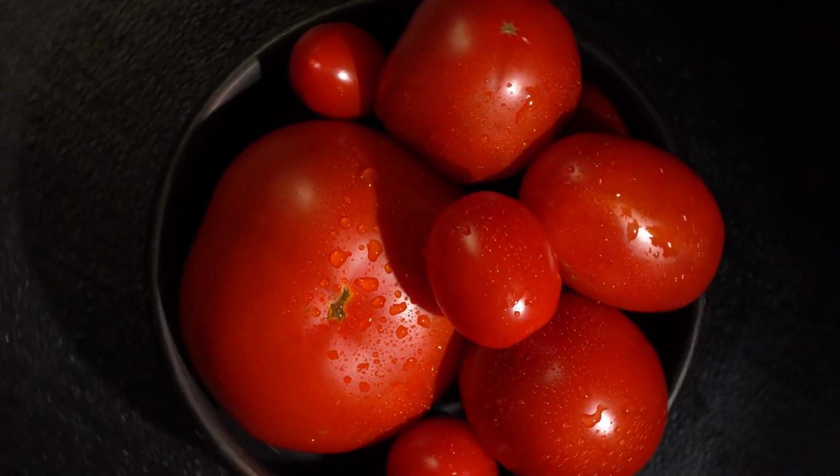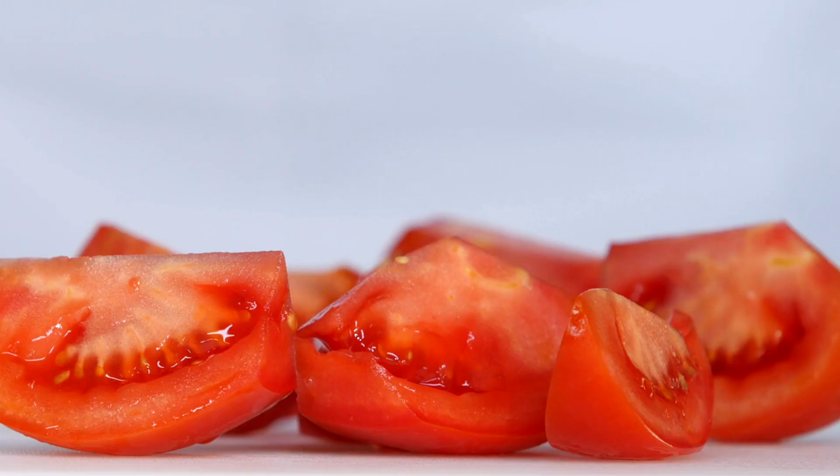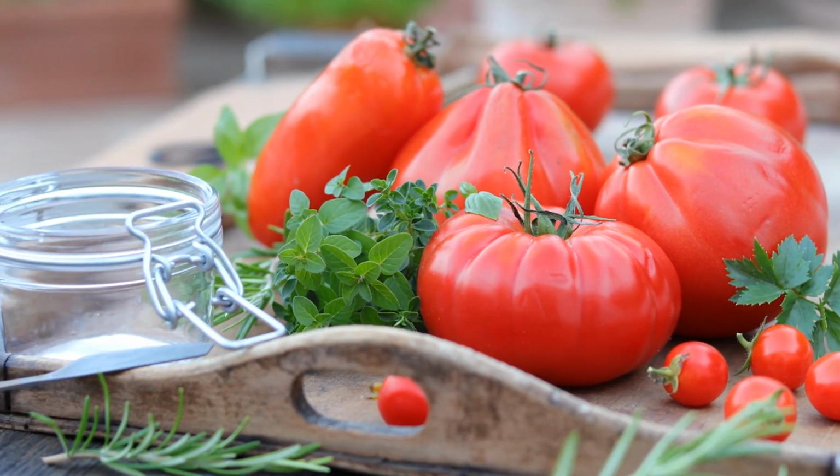16. Tomatoes. Though technically a fruit, tomatoes are commonly considered a vegetable and are beneficial for heart health and blood sugar levels. Enjoy them fresh or cooked into sauces.